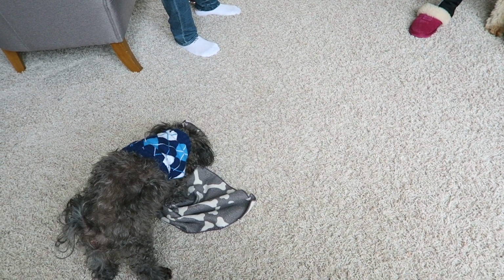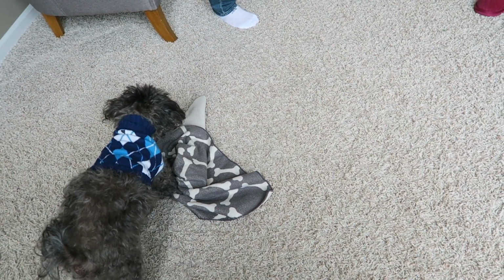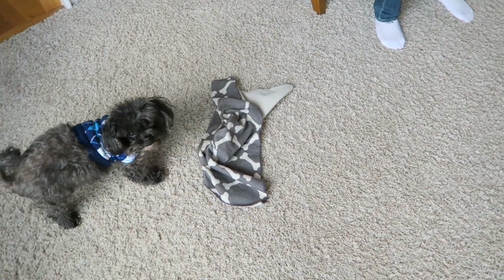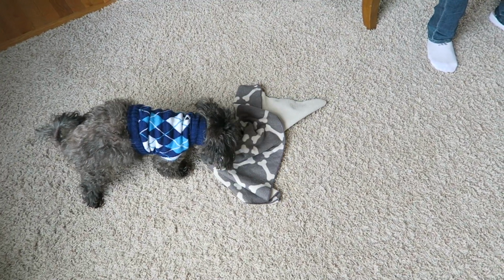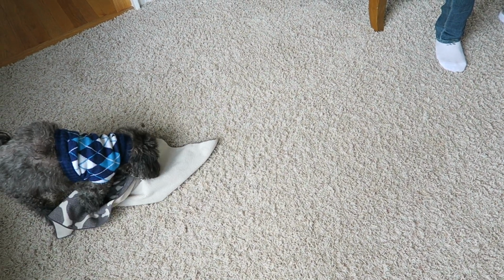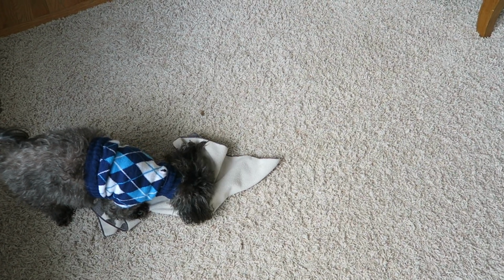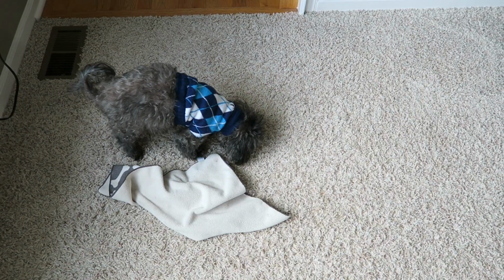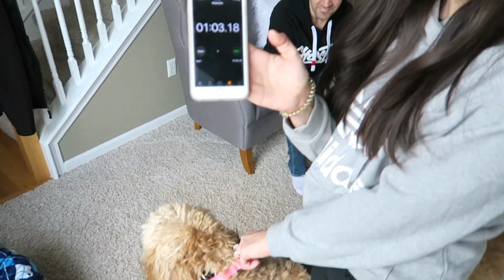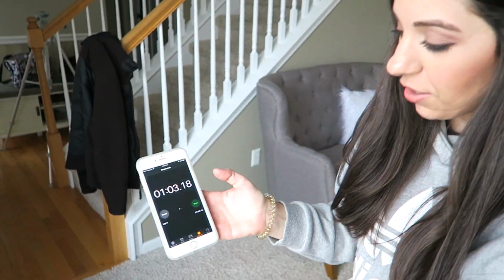Go get it. Is he picking up with his mouth? He's picking it up with his mouth. Oh my goodness. Keep going, Snick. Get it, buddy. Good boy. Where is it? Where'd it go? Oh, there it is. It's right there. He's probably licking where it was. Good boy. How much time was that? Okay, so we'll take 10 seconds off for the distraction. Okay, because dude did interfere.